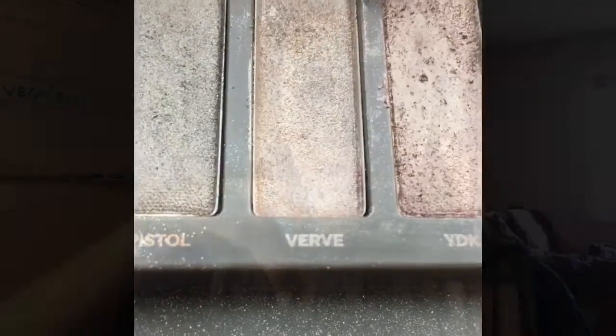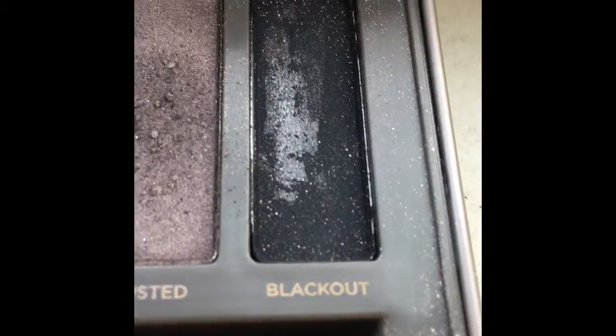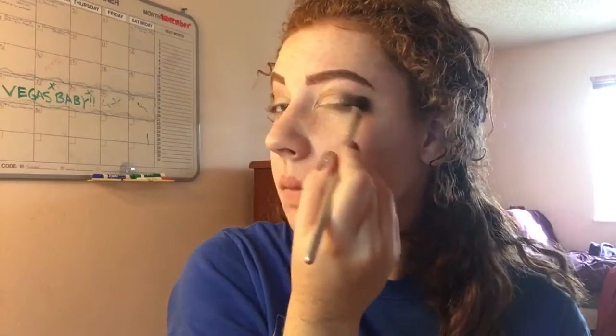So then I take the shade Verve. This is probably my favorite shade in the palette, and I put that right on my inner half of my eyelid. It's a very beautiful shade, very highlighting, very nice. And then I took the opposite of that, Blackout, which is Urban Decay's black shade, and I put that on my outer V, and I kind of put that in my crease a little bit, but not as much as I did with Tease.